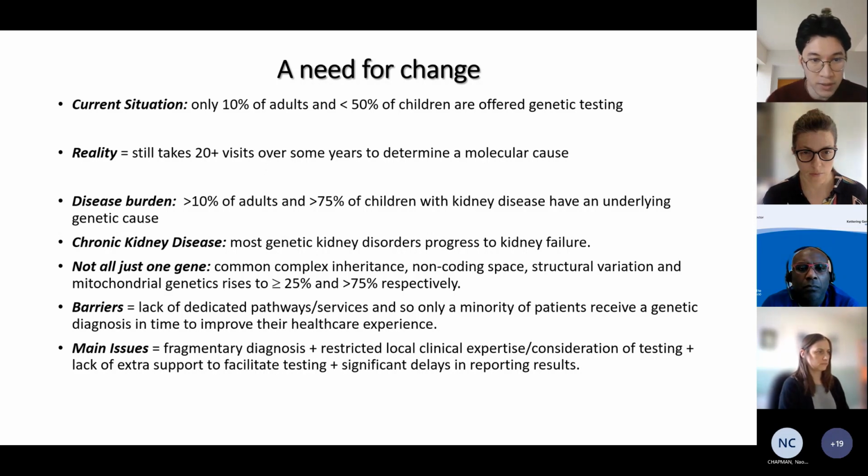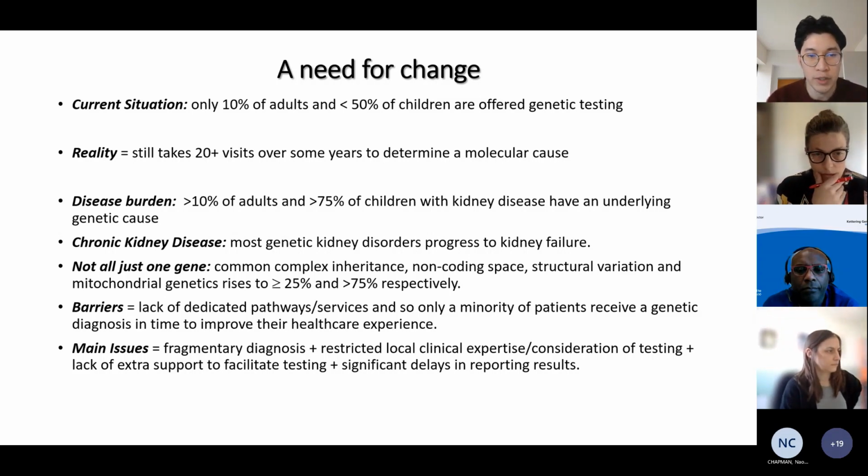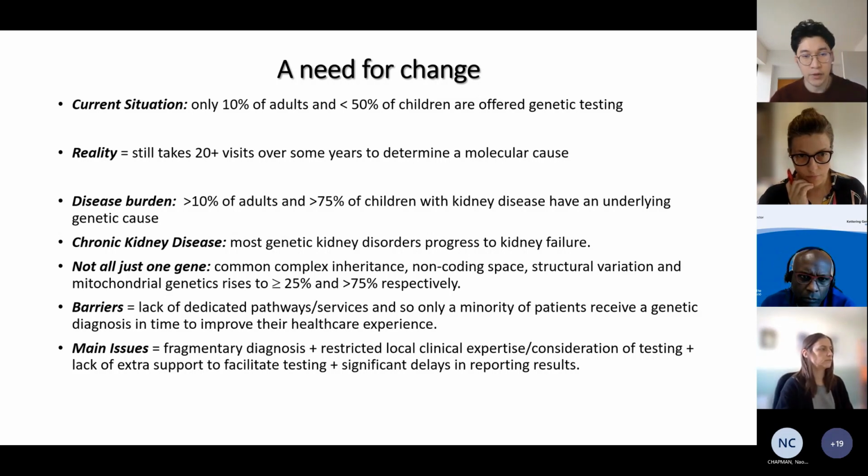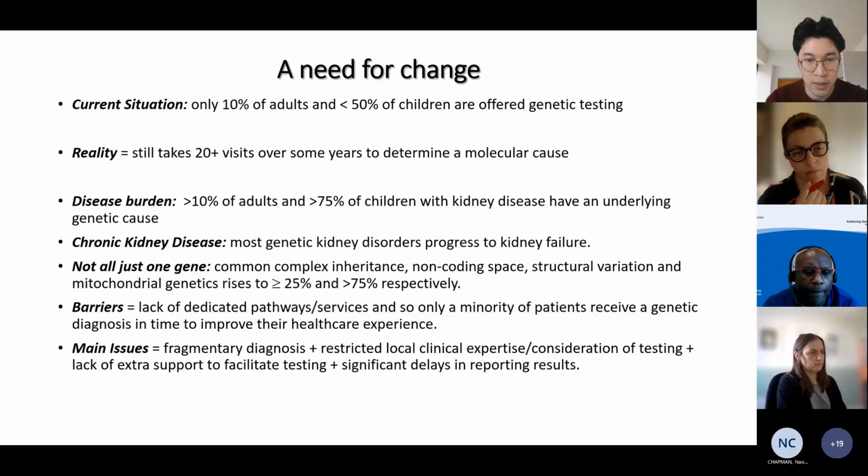At the moment, 75% of children's kidney disease is linked to a genetic cause, and most kidney disorders progress to kidney failure, so there are quite limited treatment options, such as life-sustaining therapies like dialysis and of course transplant. So we would like to improve on the prevention aspect and detect patients who have a genetic cause so that they could have more precise management. Again, there are a lot of barriers, and pathways and services are still disjointed in terms of incorporating this service in their toolkit, and we would like to improve on that.